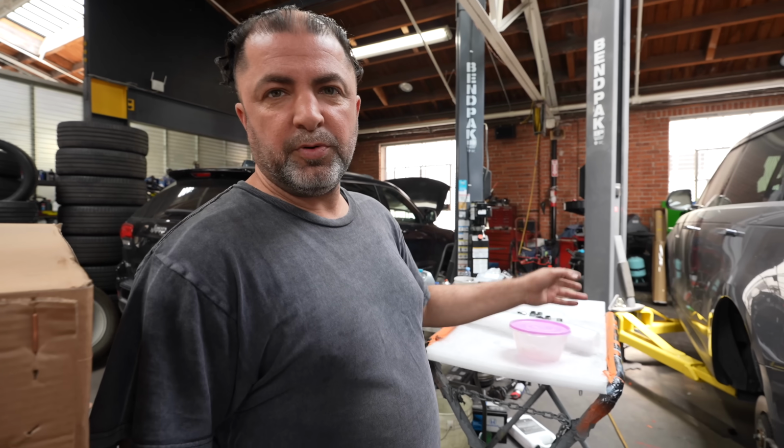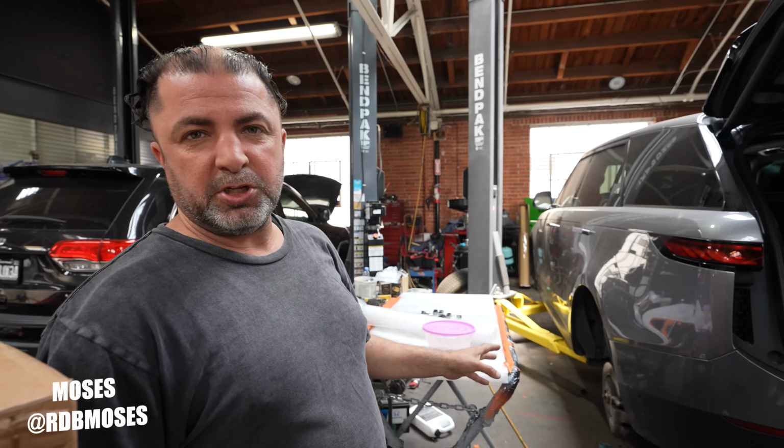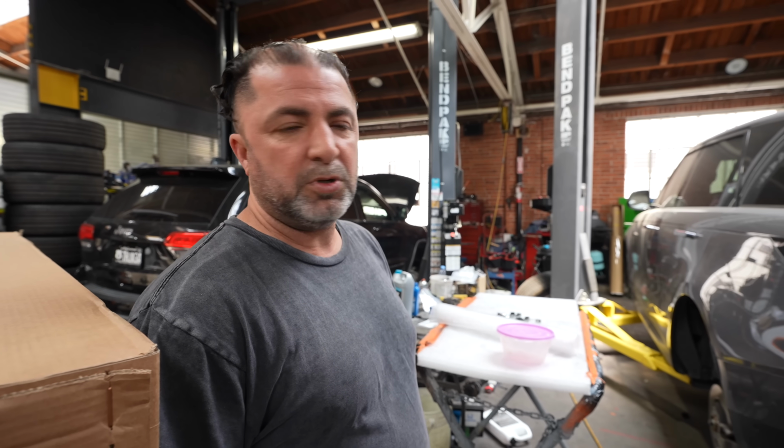We have a beautiful Range Rover here. This is something simple, something quick, but it's going to change the car's look around pretty good, actually. We're going to powder coat the wheels gloss black on this one. Do a service on it, oil change and filter. That's about it for this one.